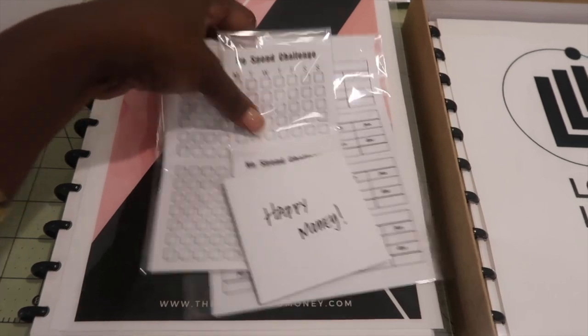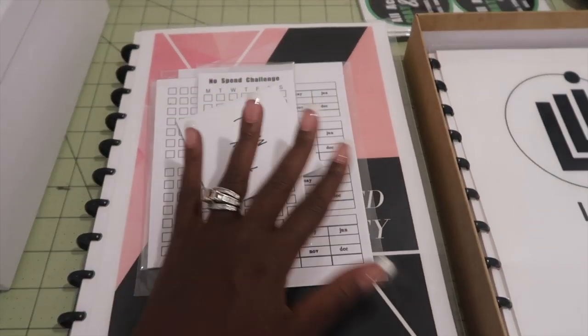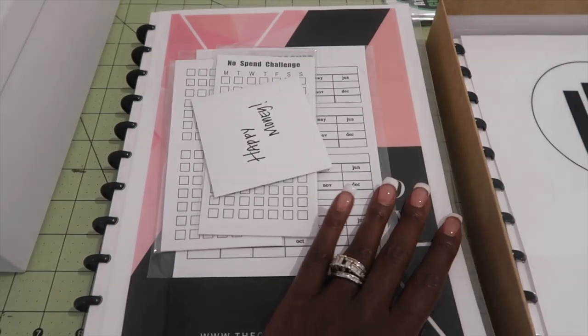Okay, so I'm done with my studio work for today. I'm going to turn the camera around so I can show you exactly what I actually got done. The first thing that I did is the budget planner. This order is going to go out today. I just need some shipping supplies, so I'm going to have to run to Office Depot.